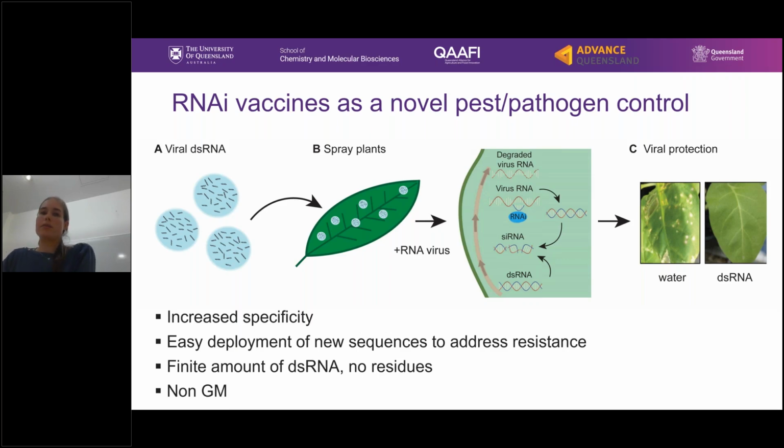This was first developed to target plant viruses, hence the name. I've just shown an example here of this approach being used to target a virus, but it now can be used to target other pests and pathogens. It's a bit similar to some of the GM approaches in that we apply pest or pathogen-specific double-stranded RNA to the plants. But in this approach, we're just spraying this RNA onto the plant. Usually we spray it, but you can apply it through other ways. Whereas in the GM approach, we're actually integrating bits of DNA into the plant's genome, which will then go on to produce this double-stranded RNA in the plant.